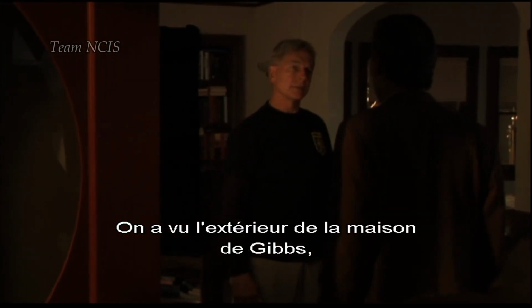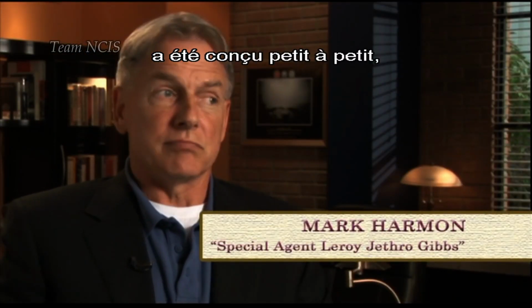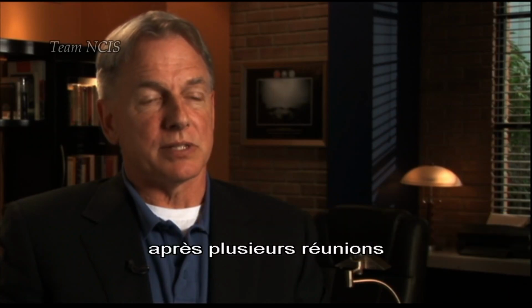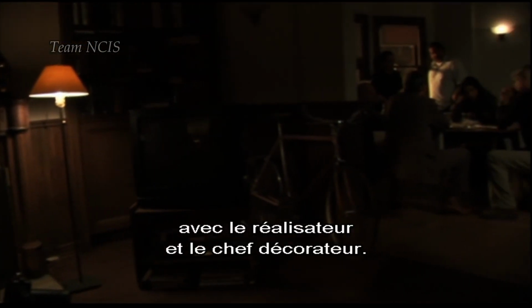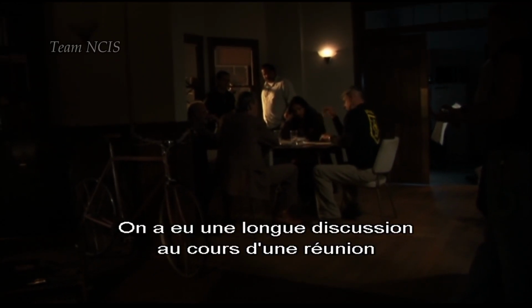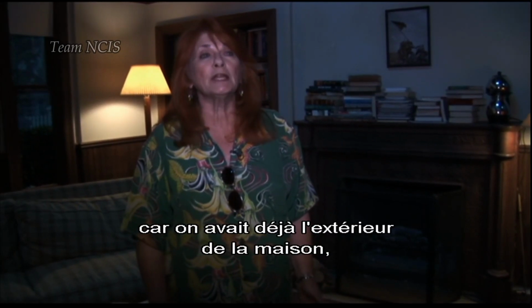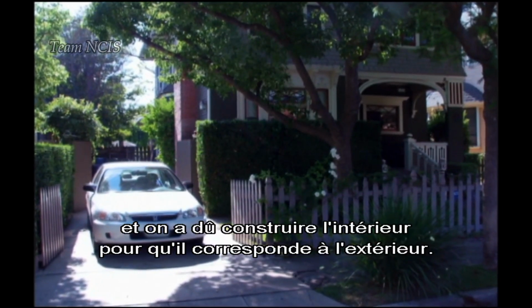We've seen the outside of Gibbs's house before, but how it was put together and what was inside it was something that came together in pieces. And it came together in meetings, with directors and art directors, and everybody weighed in. We had a big conversation during an art department meeting on what we were putting up because we already had the exterior of the house, so we basically had to build the interior to match the exterior.